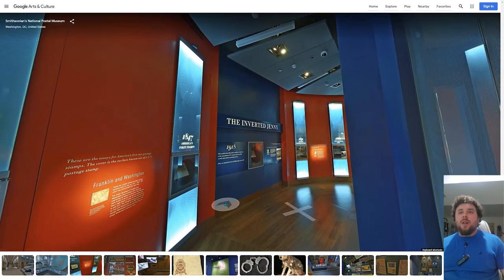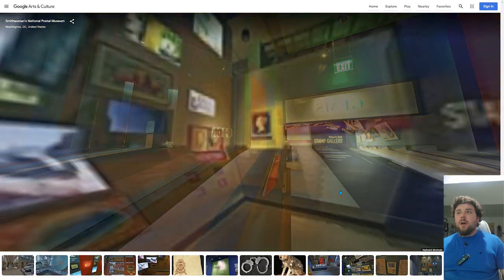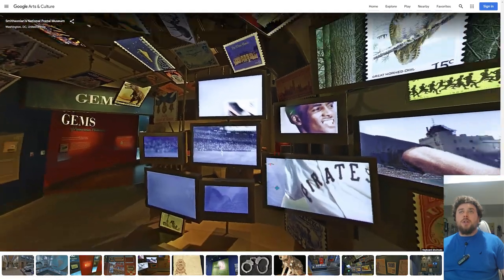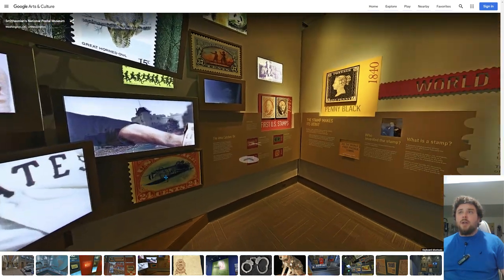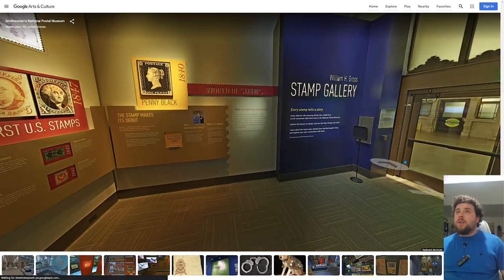This has been very cool. I love the gems. This section here is probably my favorite couple of pieces of philatelic history. The gems are just nuts. That is some crazy cool stuff. So yeah, I guess you could kind of start here and begin, the world's first postage stamps. This might be where most people begin the tour here.